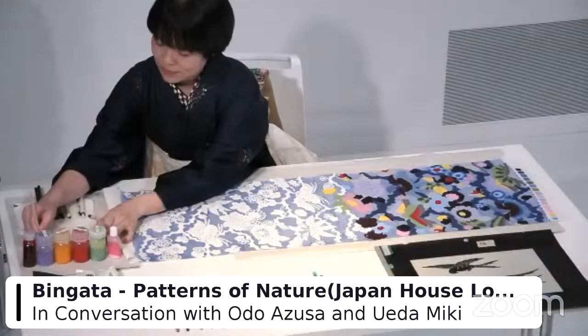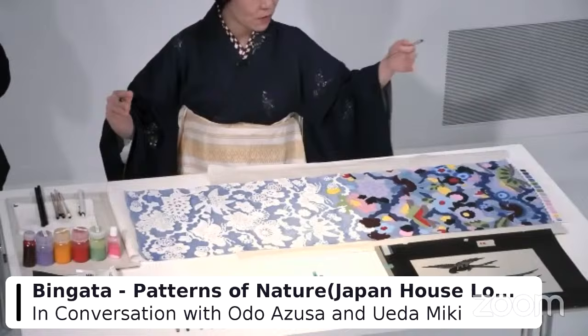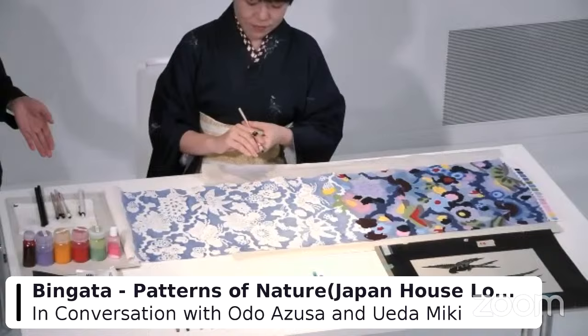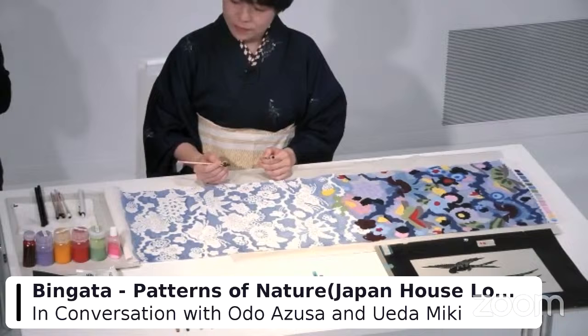The example of the cloth that we have brought today would be very similar to the one that I would be working on in Japan. This would be 12 meters long, as I'd explained. After being colored, that would be put together as part of a kimono.